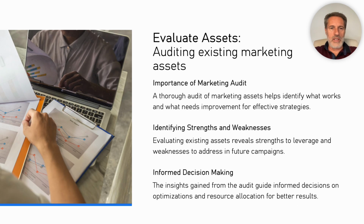Then the next step is the evaluation of the assets. And I gave a couple of examples already. So it's a marketing audit to find all the things that are valuable for you. And it's interesting because we also look at, let's say, profit from the past, activities that worked well.